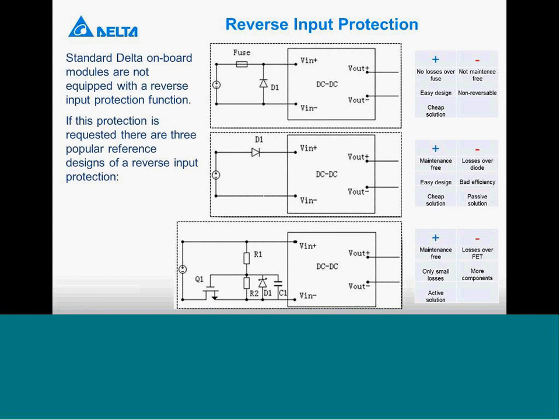Of course, it's not maintenance-free and it's not reversible, but it's a simple and cheap solution. The second solution is also very simple. It's just a diode which blocks the negative voltage, and this has, of course, a big disadvantage because you see a voltage drop across the diode, which will reduce the overall efficiency of your system.